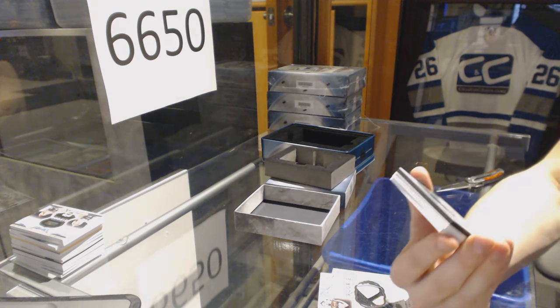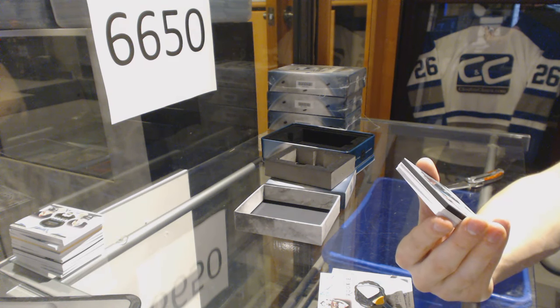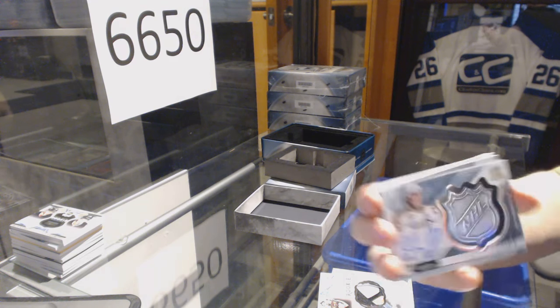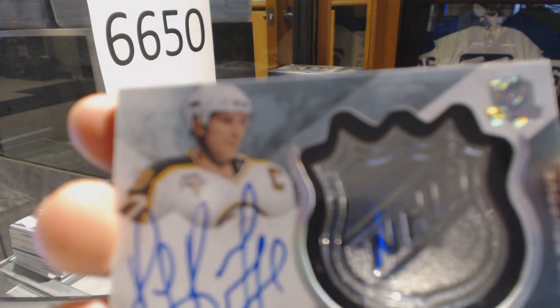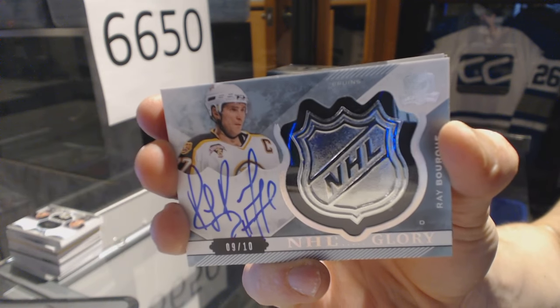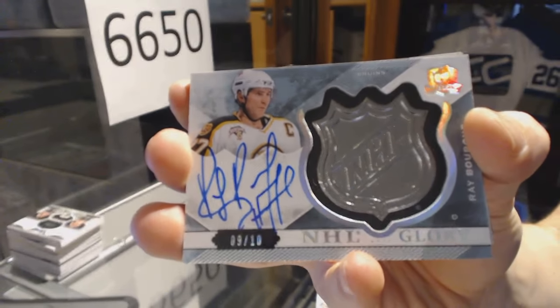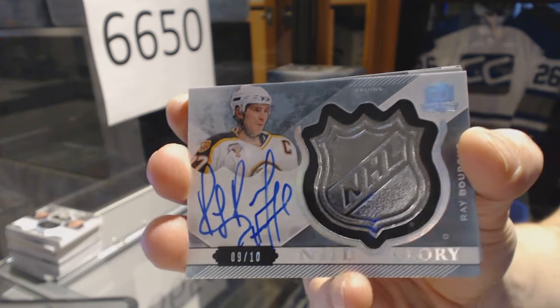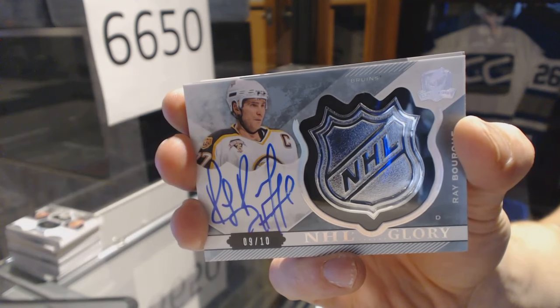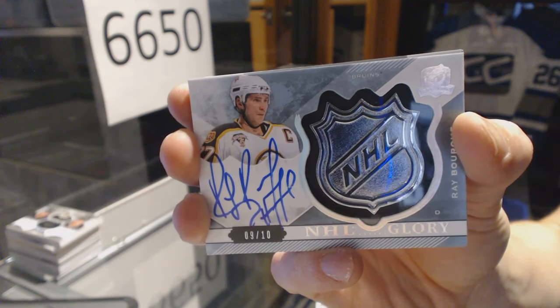God, I love these cards. We've got an NHL Glory autograph, number 9 of 10 for the Boston Bruins, Ray Bourque. 9 of 10 NHL Glory auto for the Boston Bruins, Ray Bourque.